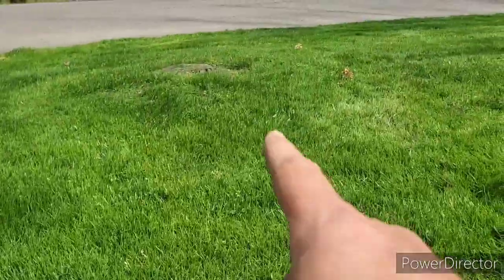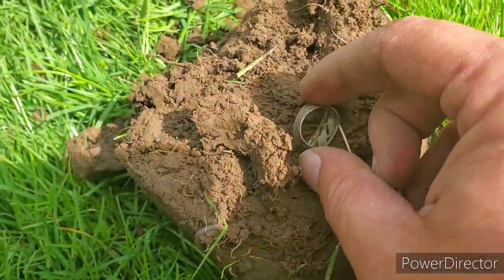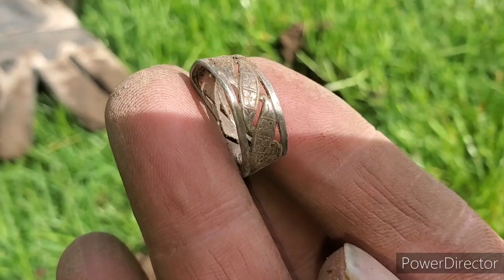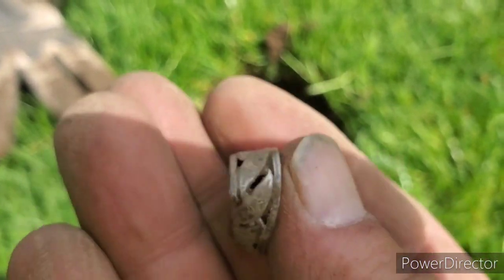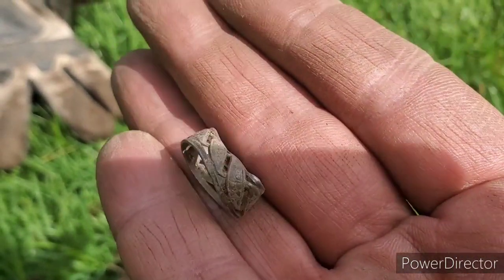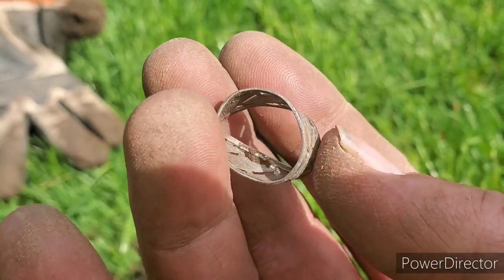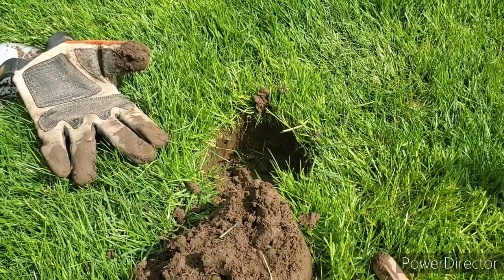Okay, just found the crotal bell right there by the stump. Got a decent coin signal. Turns out to be a little beat up sterling silver ring. How about that? Not too bad. It's beat up, but we'll take it. I didn't look for any marks on the inside. I'm sure there is like a 925 or a sterling in there. Hard to tell. I'll check it during the wrap up, but all right, see you on the next.